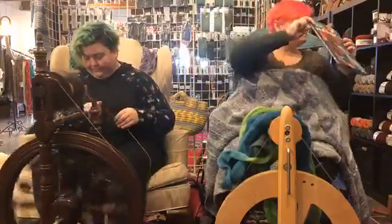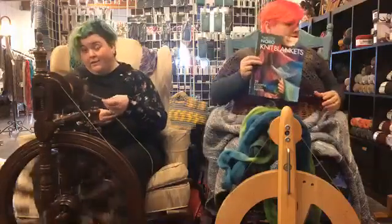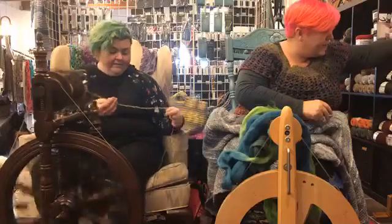And we have racing shelties because it's raining outside. Well, it's not raining, but they're racing. It's a racing day.